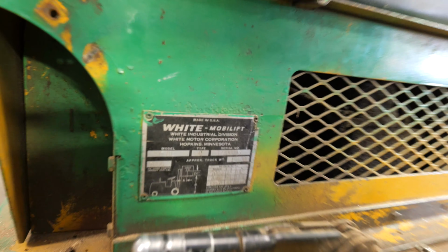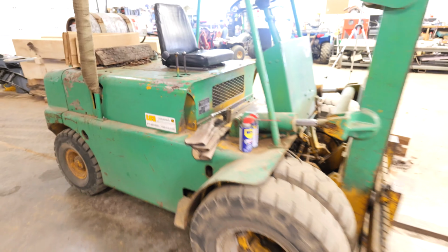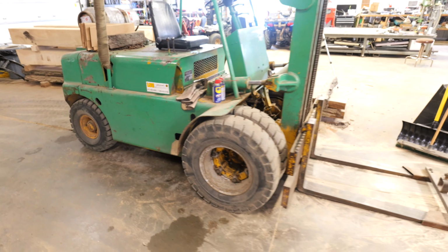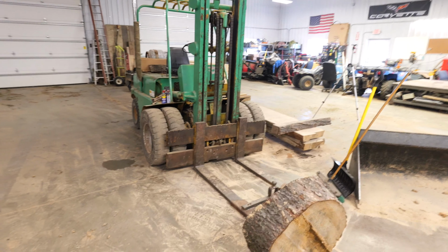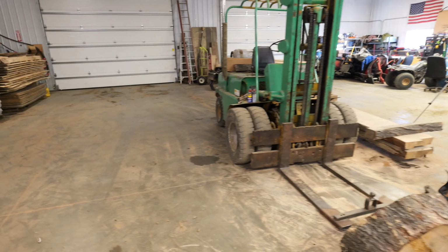MY70 forklift. It's rated for 7,000 pounds. I feel like it'll definitely get 7,000 pounds. I recently ran into my first couple logs that this thing would flinch at. It can pick up a lot of weight. I think I just blew a wheel cylinder that I think I'm gonna have to replace. Kind of a bummer.